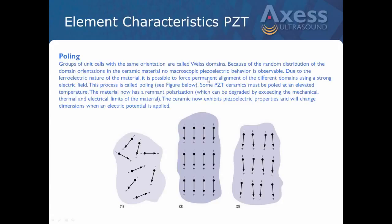Now, a little bit earlier, I talked a little bit about poling. This is an example and some technology behind what poling means. One of the things that happens with the material is that all the elements are kind of scattered. They all have a positive and negative pole to them, hence the word poling.